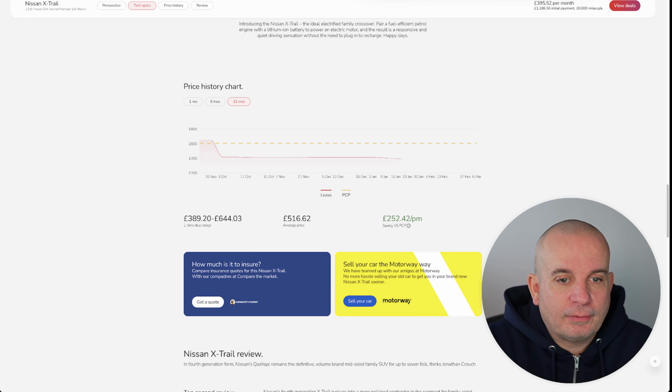Let's go down and have a look at this. Obviously, it's only been out 5 minutes, but it started off at £644 a month. And since then, it's dropped down 411, 396. We're currently 395 with 1186 up front.